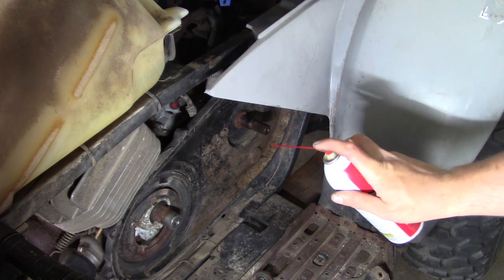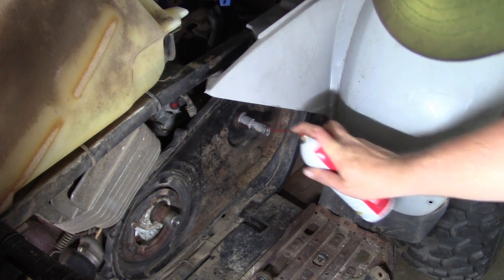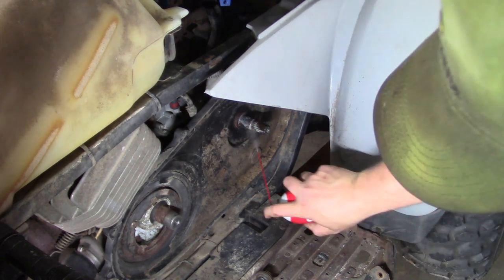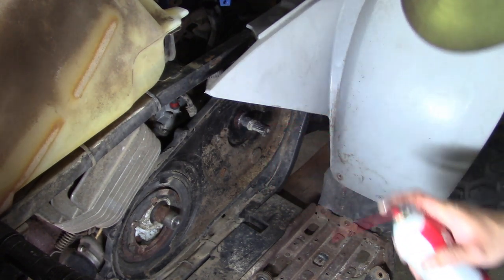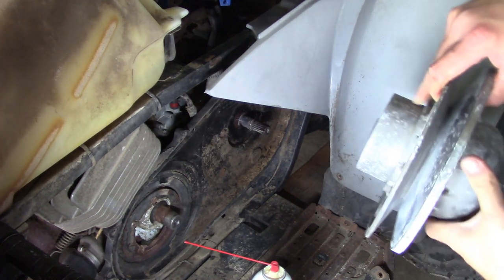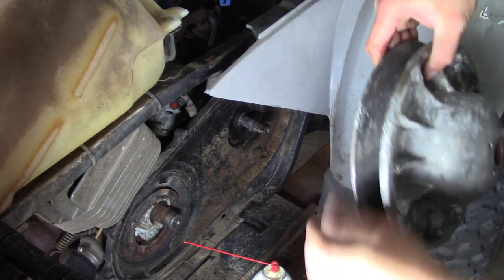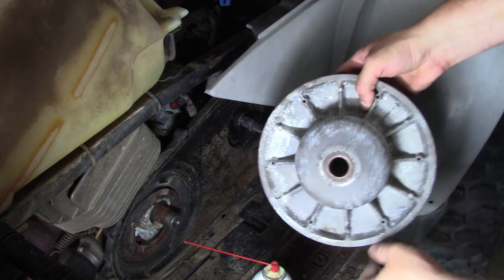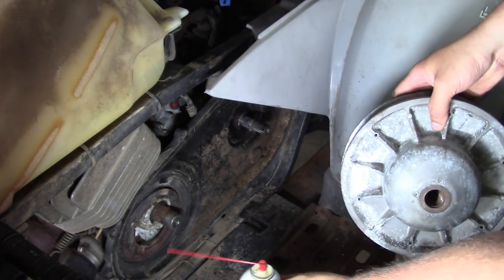So I bought us a used primary and secondary clutch assembly. And these are original Polaris parts. You can actually buy aftermarket parts for not a whole lot more than what these used parts were sold for, but I just don't trust them.